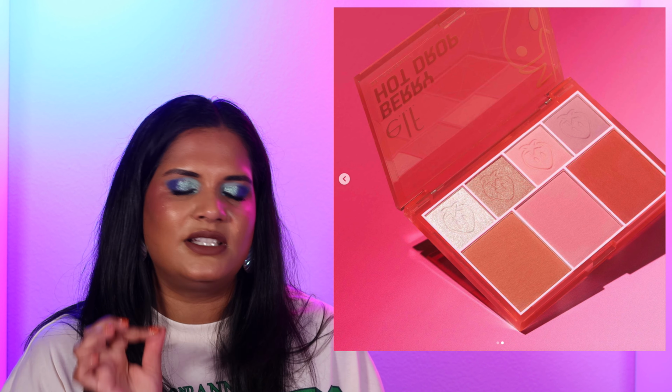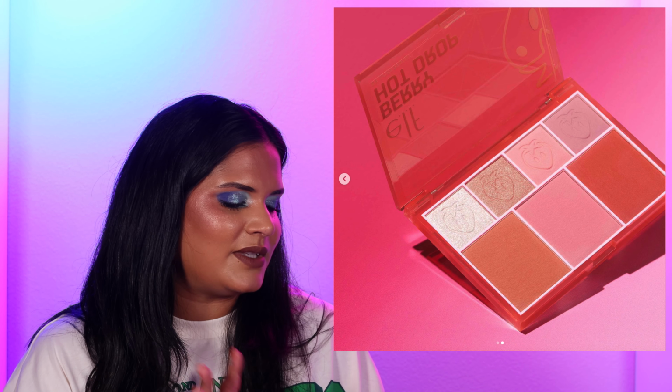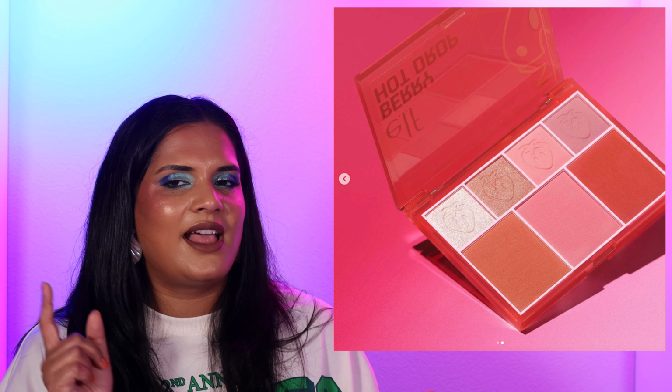I have the Jen Atkins palette that I thought was excellent. So I am automatically drawn to this, but I wasn't able to get my hands on it, so I'm just going to leave it in the past. But if you guys got your hands on it, let me know. Do you like this product or did you end up regretting buying it?